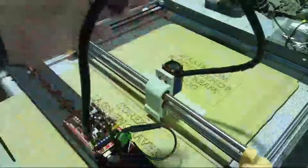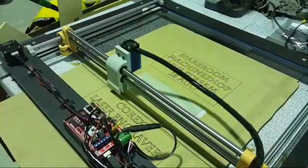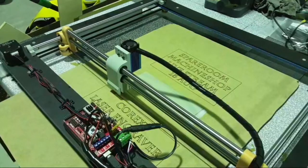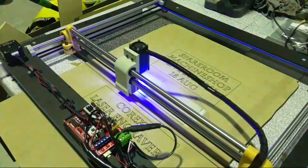We still haven't fixed this yet. So I've got to do something with that. That's probably going to be bright. I'm not looking at it.